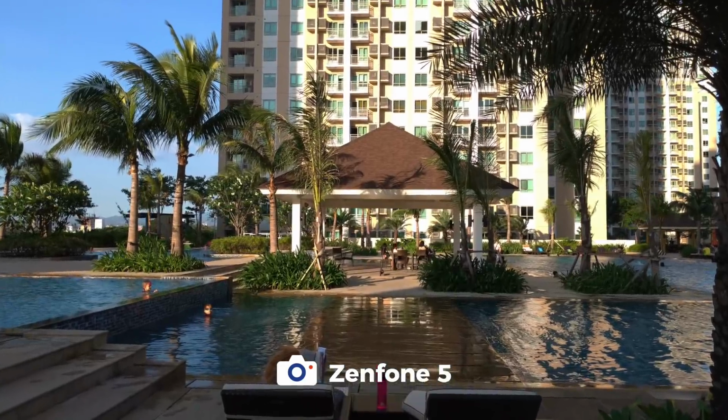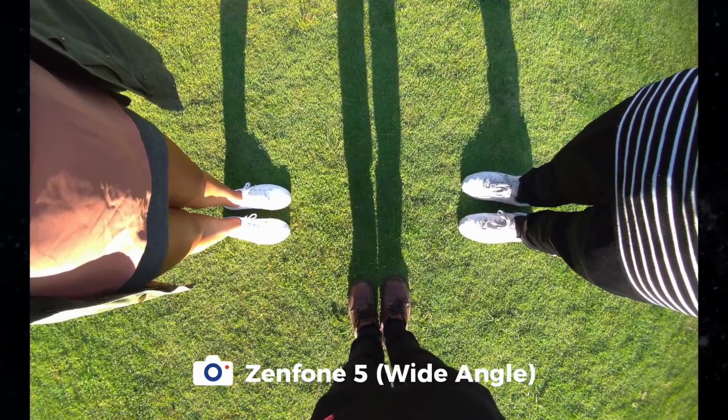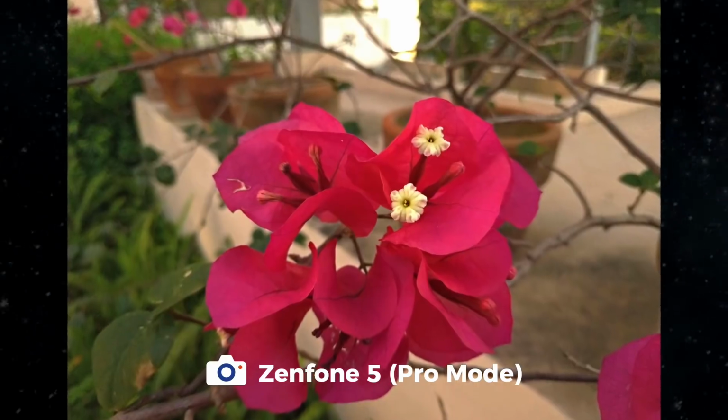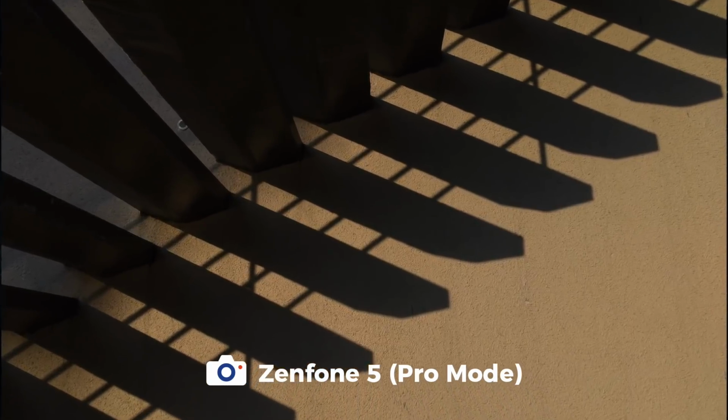Sometimes though, when shooting in bright sunlight, details tend to get blown out. In these cases, we found ourselves dialing down exposure or going into pro mode, and that saves the day. While manual controls are great and all, because this phone has AI built in, it kind of defeats the purpose, don't you think?